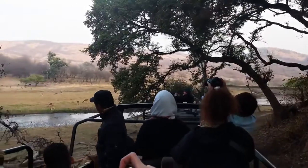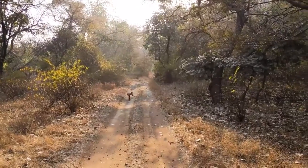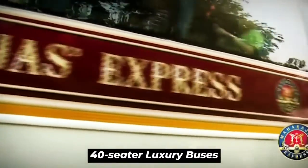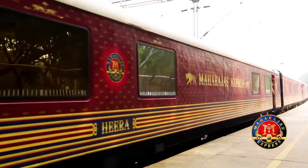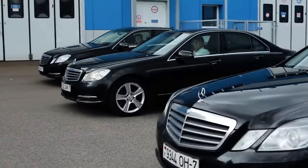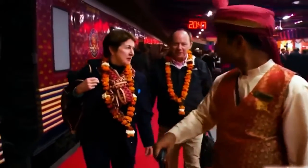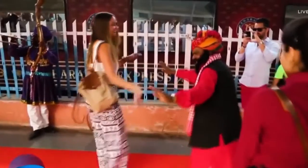Transport and off-board excursions. For guests booked in junior suites and deluxe cabins, sightseeing tours are organized in 40-seater luxury buses with an English-speaking guide. For guests in the presidential suite, they get to do the sightseeing in air-conditioned luxury cars along with a personal guide. In case you want a guide that speaks any other foreign language like Japanese, Russian, German, Spanish, Italian, or French, that can be arranged at an additional cost.